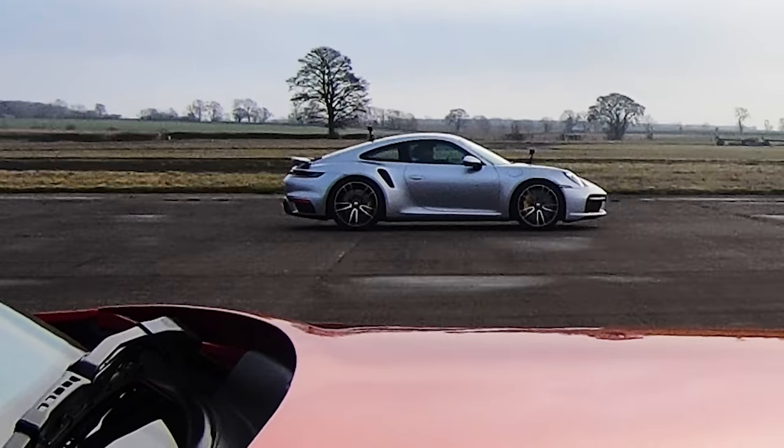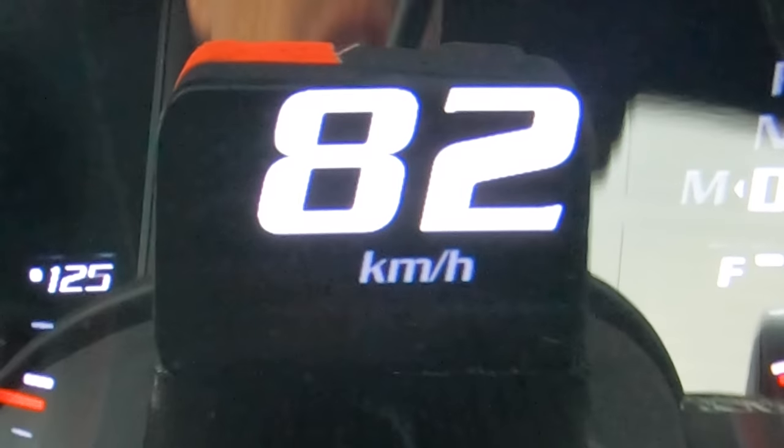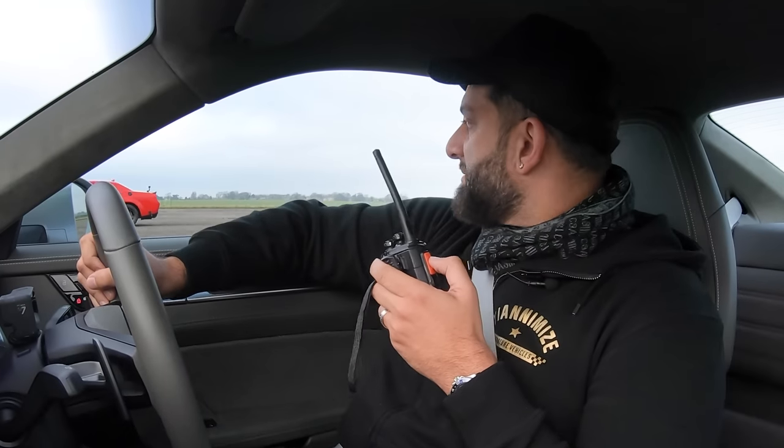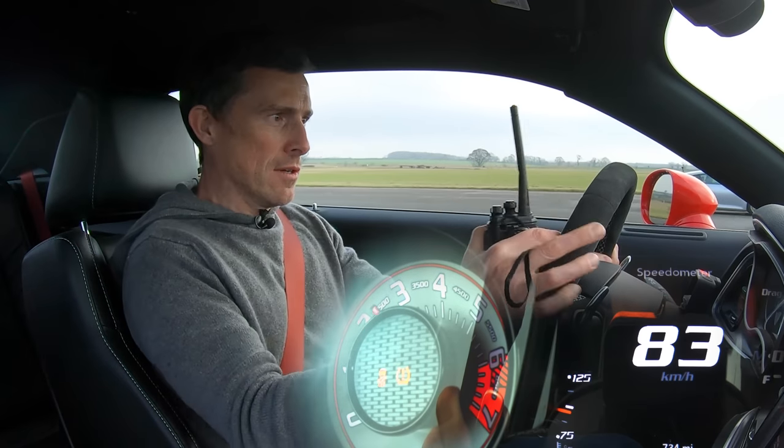Okay, rolling race, comfort mode, automatic mode for the gearbox, from 50 miles an hour, or 80 kilometers an hour, as it says on this car. Are you ready? Yeah, and I'll count it in. 3, 2, 1, go. This is spinning.